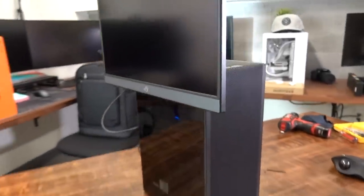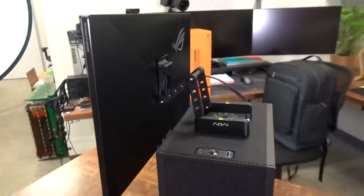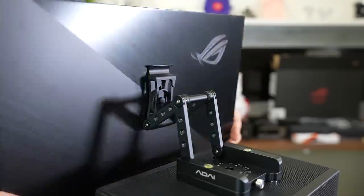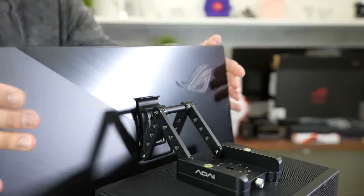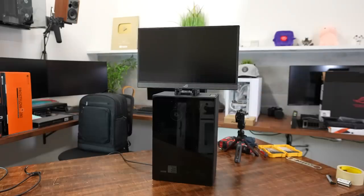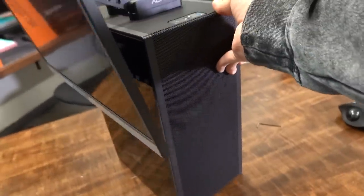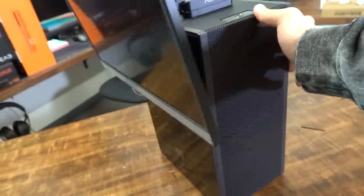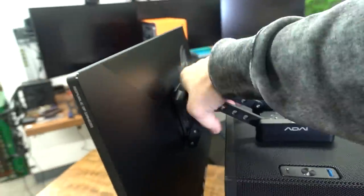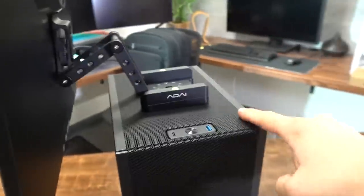Hey, baby, looking pretty good. Hey, this turned out a lot nicer than I expected. It's actually pretty sturdy, and the articulation is 10 out of 10. You can bend it pretty much any way you want. It's got tilt, it's got height adjustment. Doesn't have swivel, but the system's so small, you just move it like that, and swivel it goes. Swivel-y-doo.